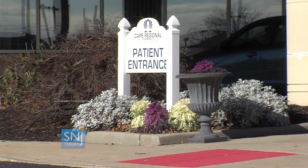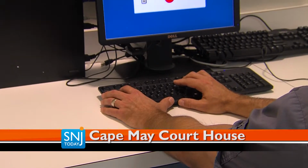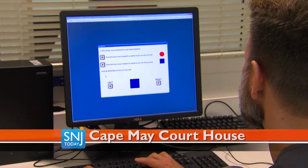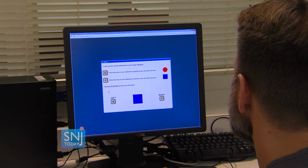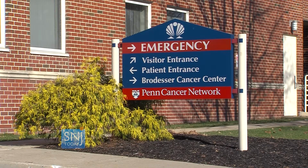Within the patient entrance at Cape Regional Medical Center lies the hospital's Concussion Care Center. We put them through a bunch of diagnostic tests to determine essentially a baseline for their cognitive and physical capabilities. The center tries to educate the patients on what's happening within their head. There's a lot of life changes that happen with people who suffer concussion, a lot of quality of life issues, a lot of emotional issues.